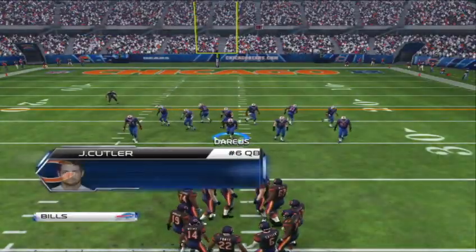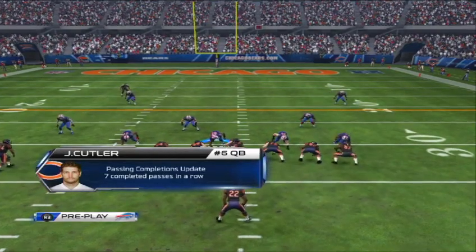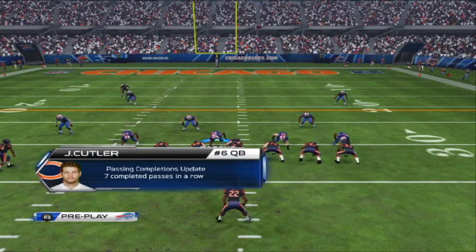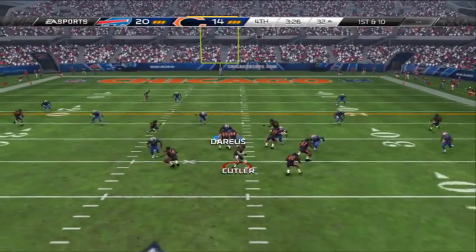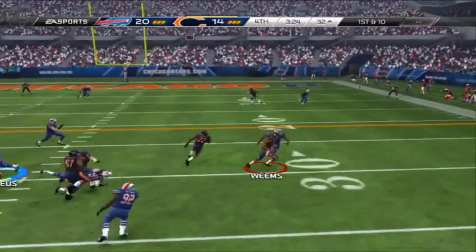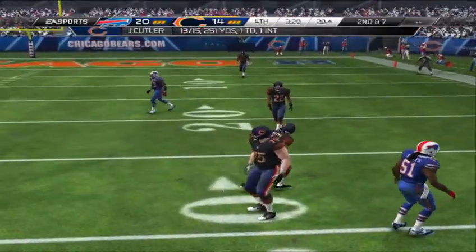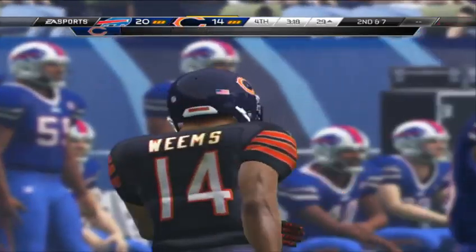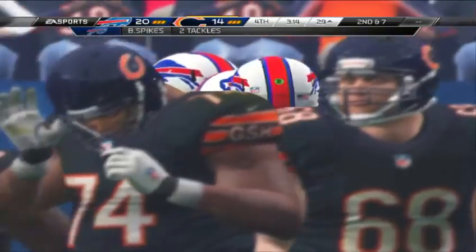They're back at the line after that catch for a first down. He's looking to the right here on this throw. Met by Spikes that time. I know you won't believe this, but sometimes completing a short pass like that does give a quarterback confidence, so it does serve a purpose.